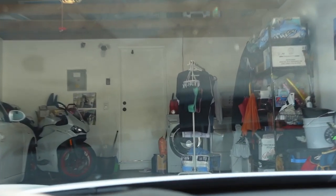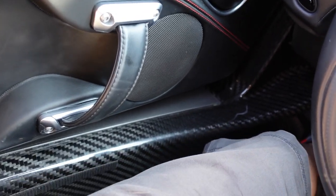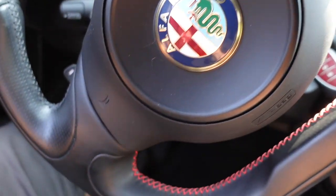All right, who decided to leave this sticking out? Now I can't get in. Now I have to get out of the car, which is a struggle for me. Go put that to the side, get back in the car, get out of the car. It's a struggle again. It's the Alfa life.